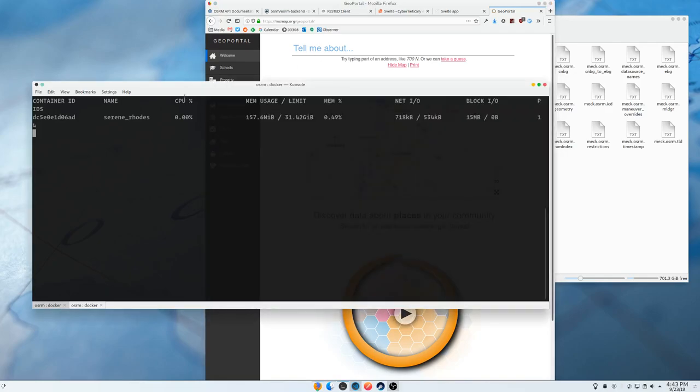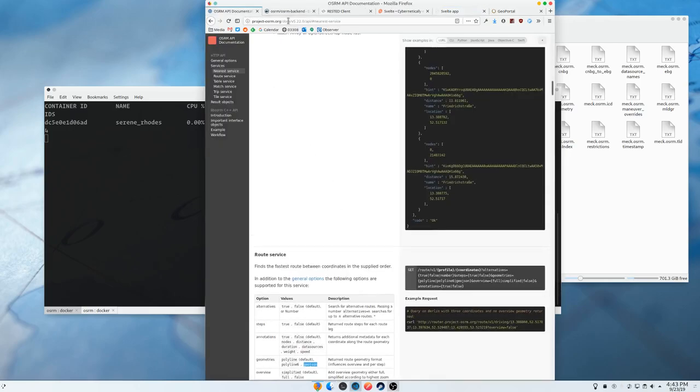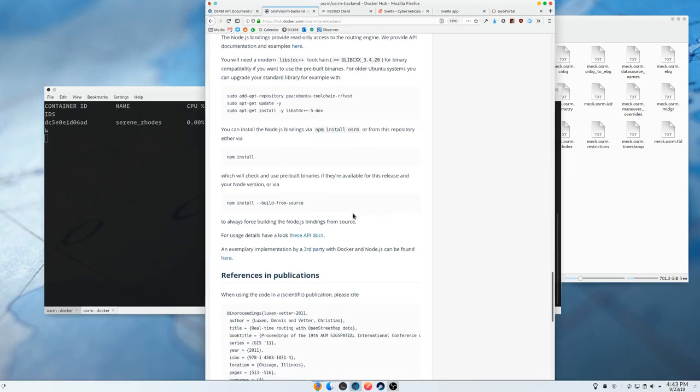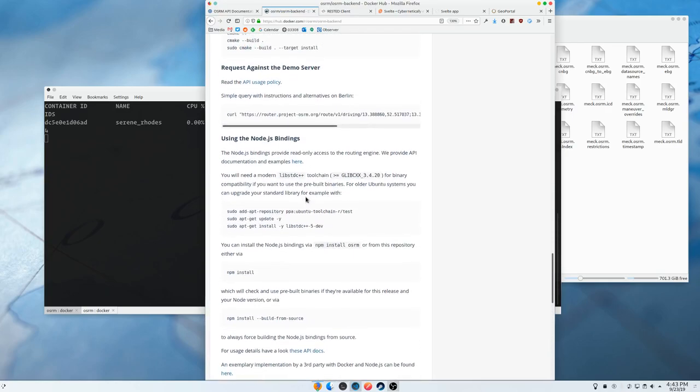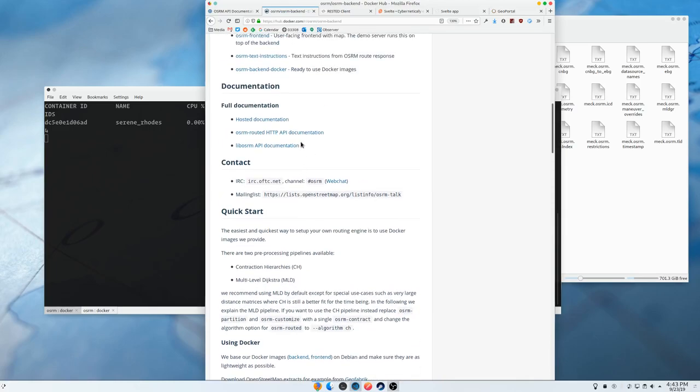But it's nuts. It barely hits the CPU when you throw things at it. It's awesome. I made this little demo site. You can tell I put a lot of effort into this. It is just to see how this might work and integrate with one of our websites. And the OSRM folks very kindly have a link to it somewhere, if I can find it.